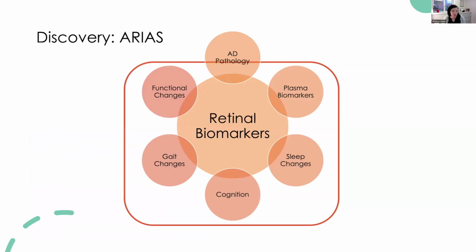So we've done some work on this, looking at changes in the retina and how they relate to other components of Alzheimer's disease: memory and thinking skills, changes in gait, changes in the ability to function, changes in blood protein, and changes in sleep. And this was our first study called the Atlas of Retinal Imaging and Alzheimer's Study, or ARIAS.